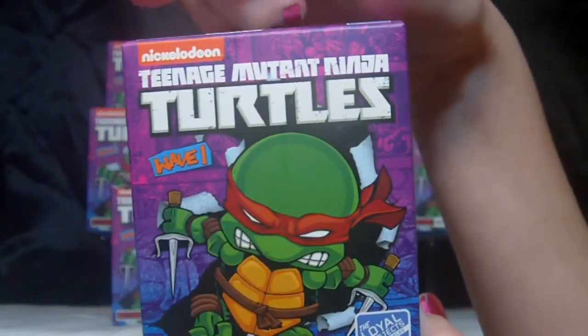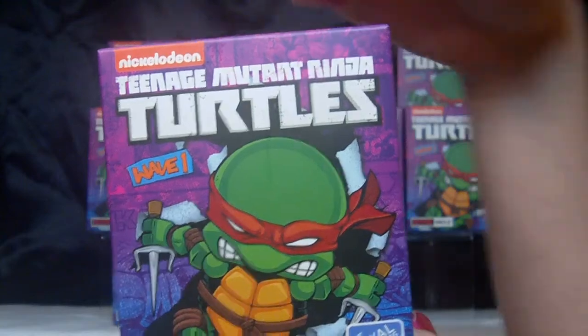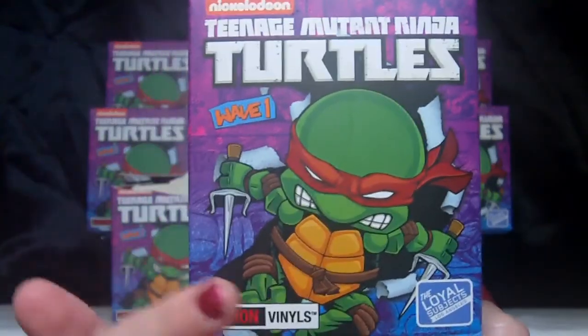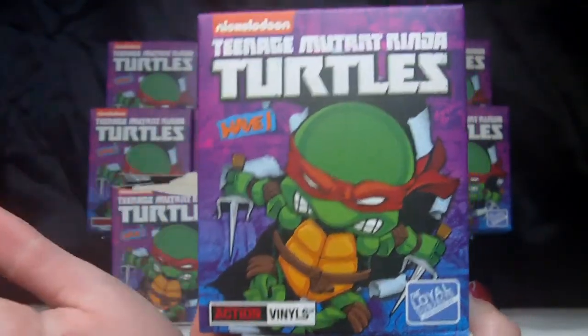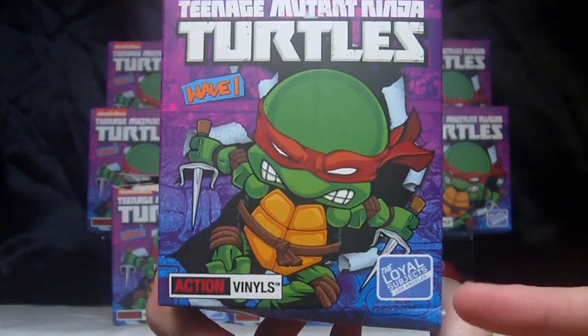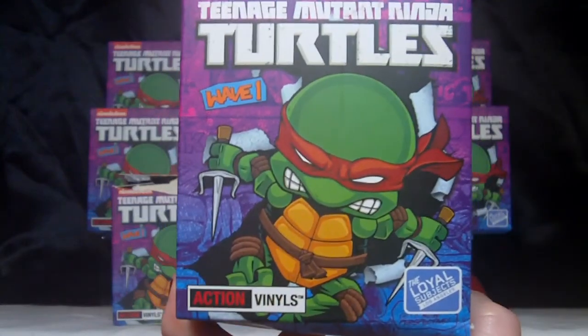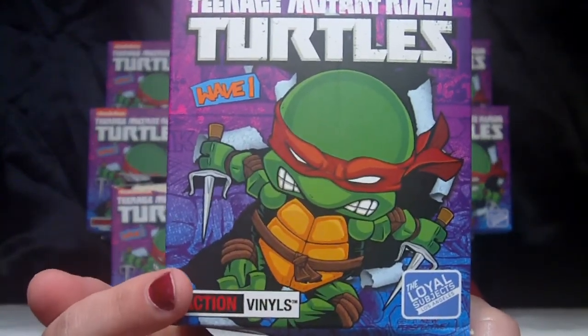At the top, we see the Nickelodeon logo with the Teenage Mutant Ninja Turtles logo. Wave 1 is right here, and we have Raphael popping out in kind of like a comic book explosion. And over here, we have the Loyal Subjects logo and the Action Vinyls logo.